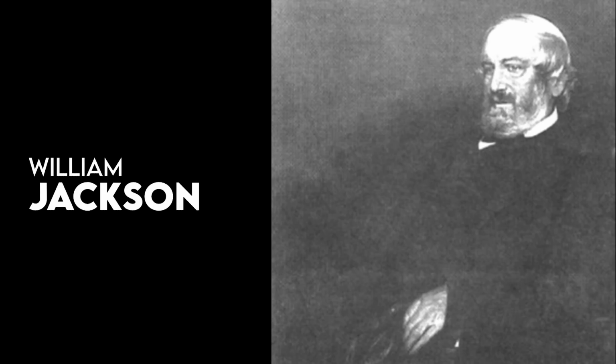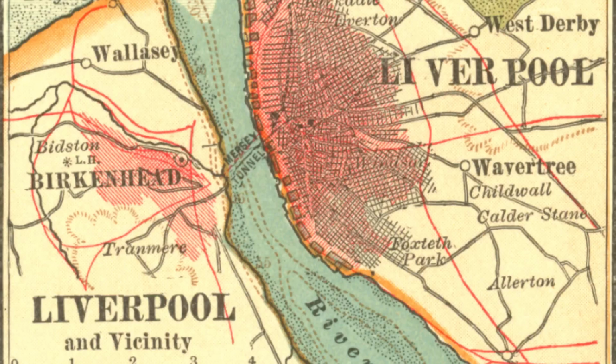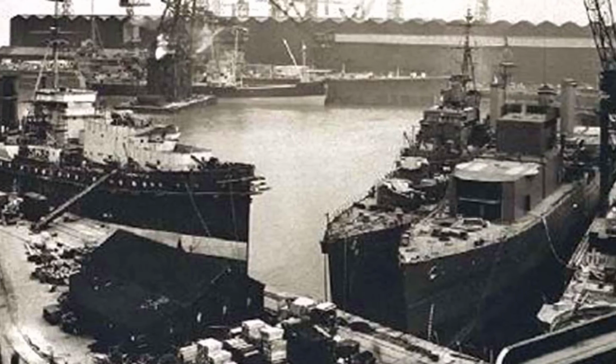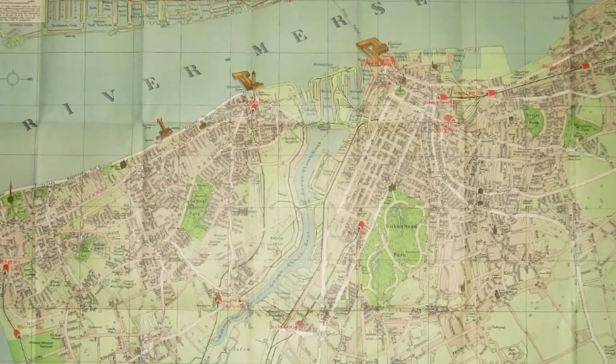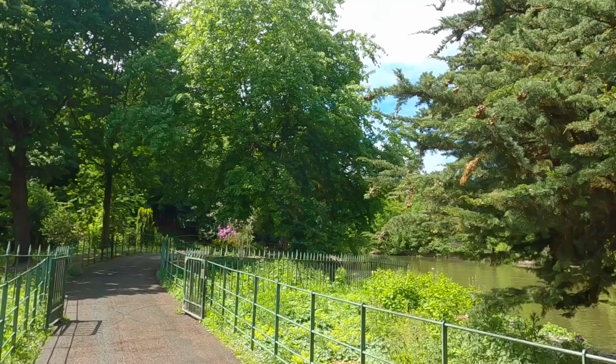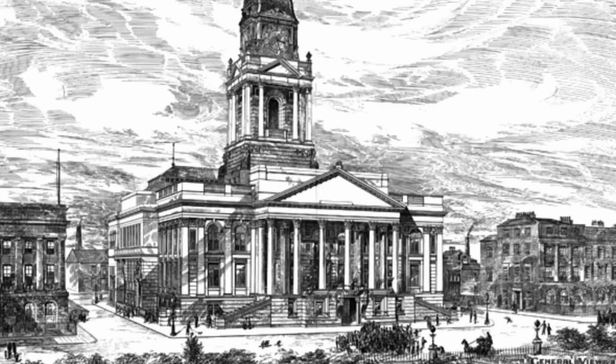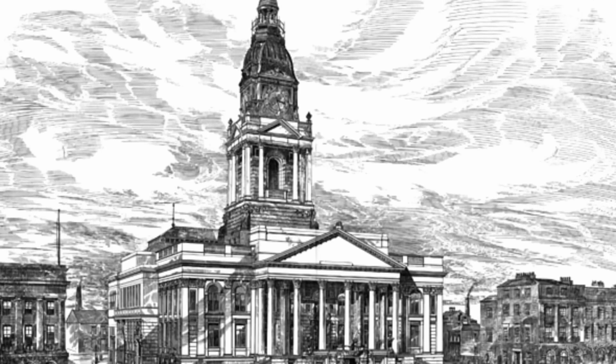In 1841, a Birkenhead industrialist by the name of William Jackson had witnessed his town go from being a small rural settlement, cut off from the busy port of Liverpool by the River Mersey, to being an important shipbuilding town, industrialising and growing at an incredible rate. Fearful that the town would lose its green space entirely, Jackson proposed the creation of a public park, and the project was officially sanctioned by local government.